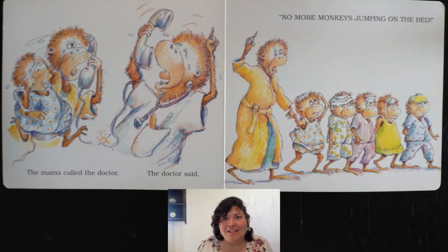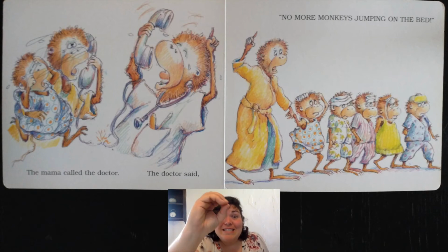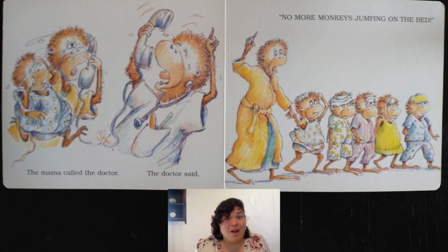Look how big the words are. They were yelling. Hey, did you get that last one? What is one monkey minus one monkey? How many is that? That's a really weird number. I don't know what it is. Do you know what that one's called when there are none left? The number is zero. Zero. One minus one equals zero.